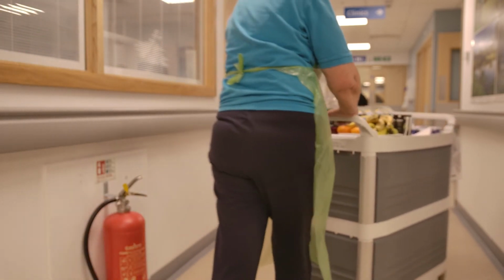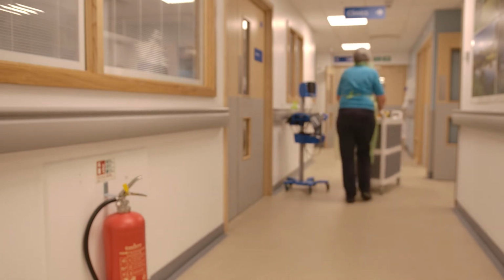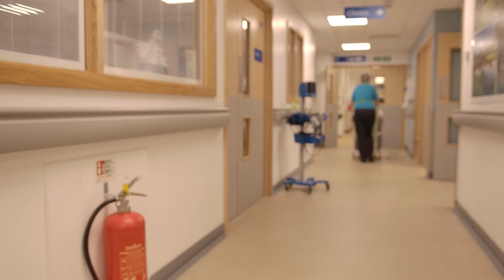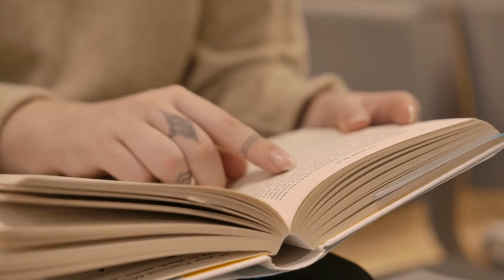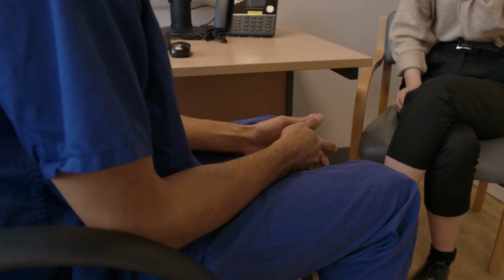If you wish to bring your own snacks and refreshments, you are welcome to do so, but the unit does not have any fridge space to store this for you. We have Wi-Fi available on the unit, so you may bring tablets and headphones with you. Many patients bring magazines or a book to entertain themselves with whilst on the unit.